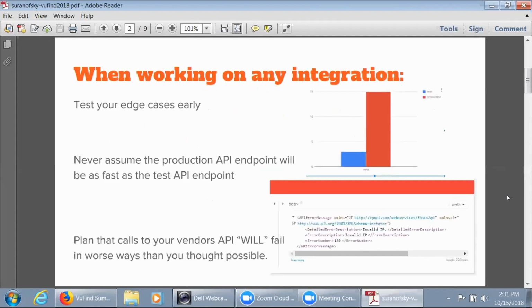So when I was preparing my slides, I read someplace a tweet or an article that said your first slide should be your conclusions. So here are my conclusions. When you're working on any integration, test your edge cases early. In this context, I mean like a humongous MARC record or a humongous EAD record. Never assume that a production API of your vendor will be as fast as the test API for the vendor. And also plan that calls to your vendor's APIs will fail in worse ways than you could have imagined. So those are the conclusions, and I'll just dig into the 3 different integrations.